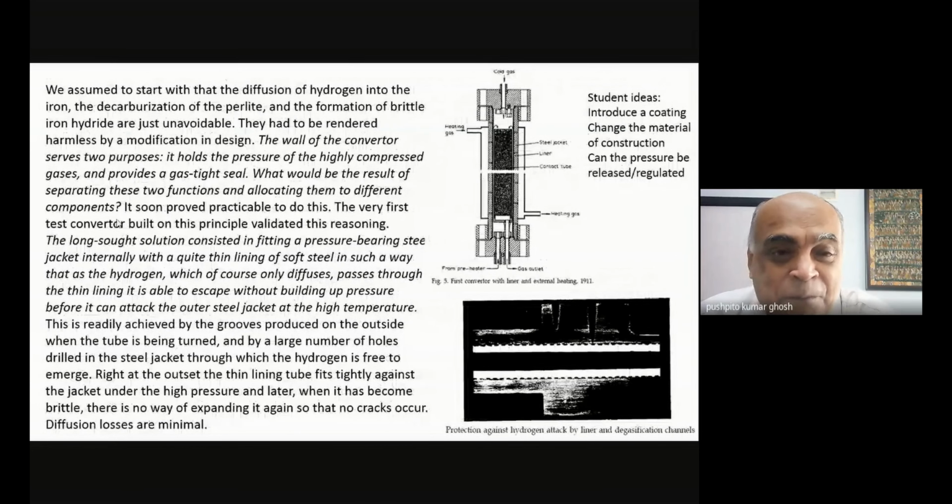Okay? So what he says is it soon proved practicable to do this. That is allocating, separating out the two functions. The very first test converter built on this principle validated this reasoning. The long sought solution consisted in fitting a pressure bearing steel jacket internally with a quite thin lining of soft steel. Mind you, one of you mentioned soft steel which does not have carbon. Okay, you probably didn't exactly figure out how it would be put, but it's brilliant what you said.